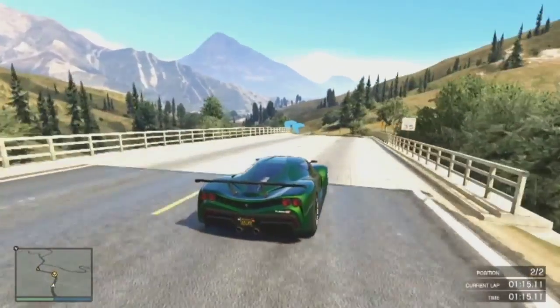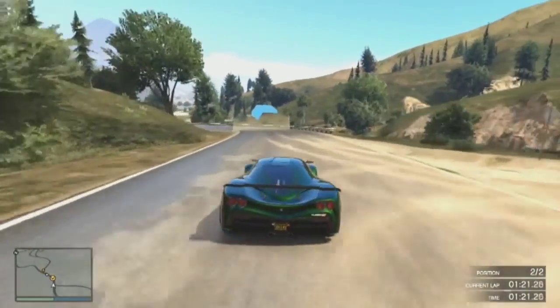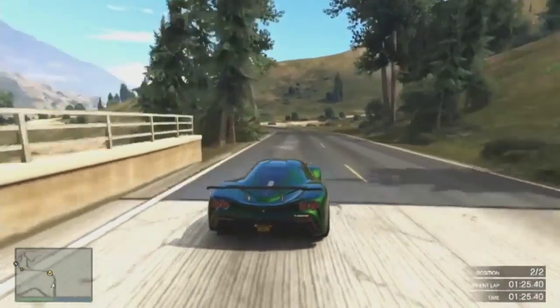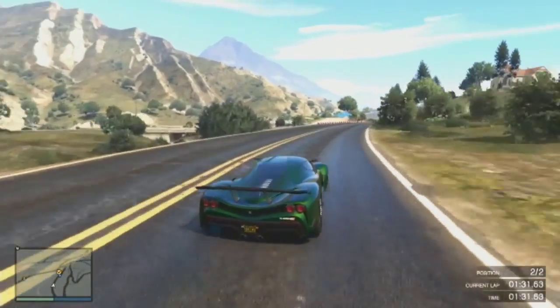Same as with any corner, really. You want to make it the path of least resistance, as it's called, where you have a wide entry, a tight apex, and a wide exit everywhere you can. This seems to be all about carrying speed, especially on tracks like this that rely on a lot of corner exit speed to get a good lap time.